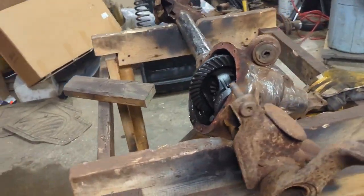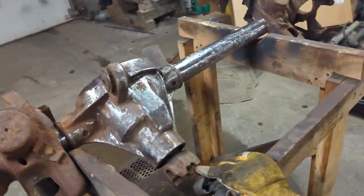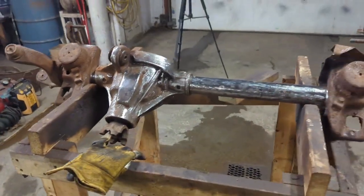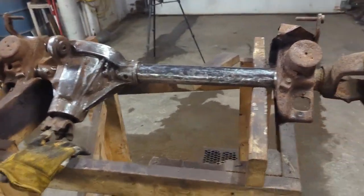Didn't show or talk about a ton of Keith's work here, but Keith did get a lot done. Axle's looking a whole lot shinier. We're getting closer to being ready to weld on the truss and start putting this thing back together.